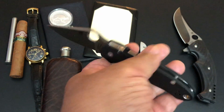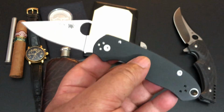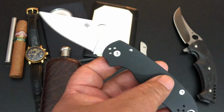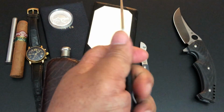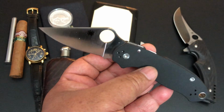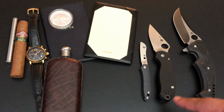Of course, to fit this big one, they had to move the clip down a little, as you can see there. 4-way clip, right hand, left hand, tip up, tip down. This is a real nice knife. Doesn't have the grippy handle, but I like this smooth G10 handle. I really do. Of course, the Para 3 is quickly becoming a standard for Spyderco because they have done it in so many different blade steels, so many different handles. I love that. So that's my carry.